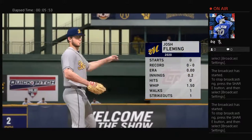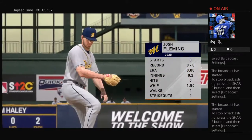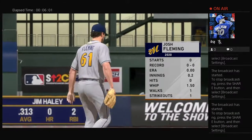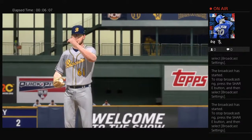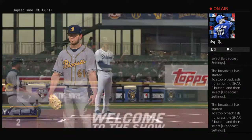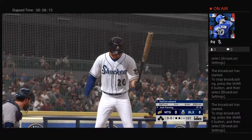Josh Fleming, a left-handed Missouri native, is the starter in this one. Dan Plesac, what do you got? Well, Matty, if you're looking for innings out of your starting pitcher, you're looking at the right guy. This guy seems to deliver more often than not, going deep into the games. He's one of those guys you feel really confident could go into that 7th, 8th, and even the 9th inning, a workhorse.